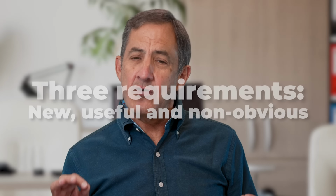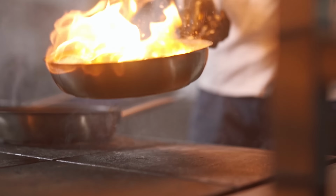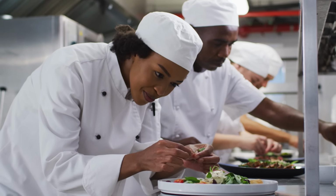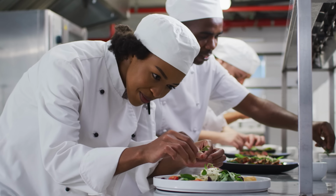Now, as for new, it needs to be something that's been invented recently. It can't be a recipe for a food product that's been sold or used in public, or a recipe that's been published or otherwise disclosed to the public more than within the past year. So novelty is an important requirement for any invention. The second requirement is that it needs to be useful, and if it's a food recipe, it probably is useful. So that's a pretty easy requirement to meet.